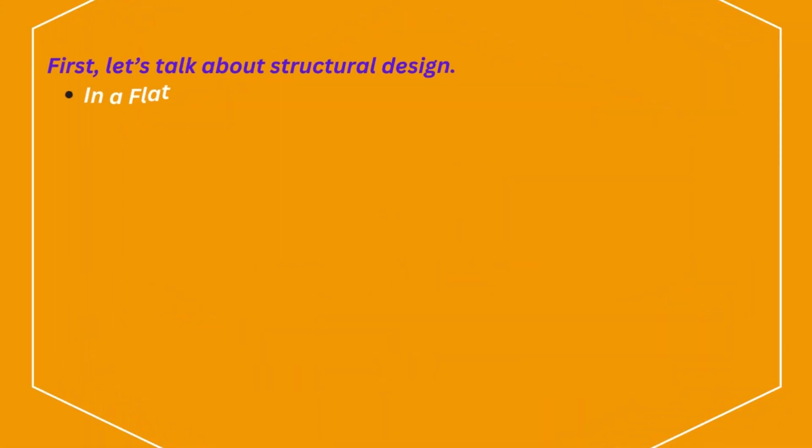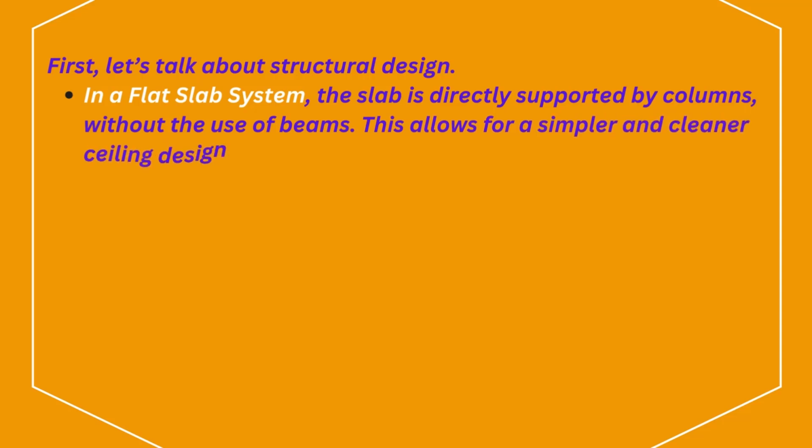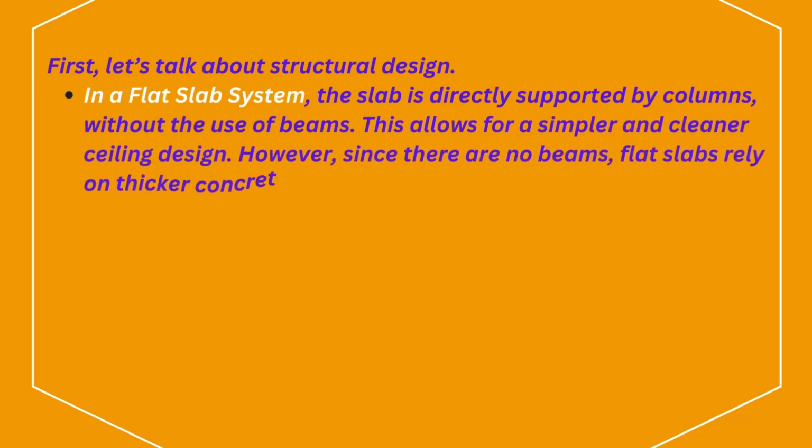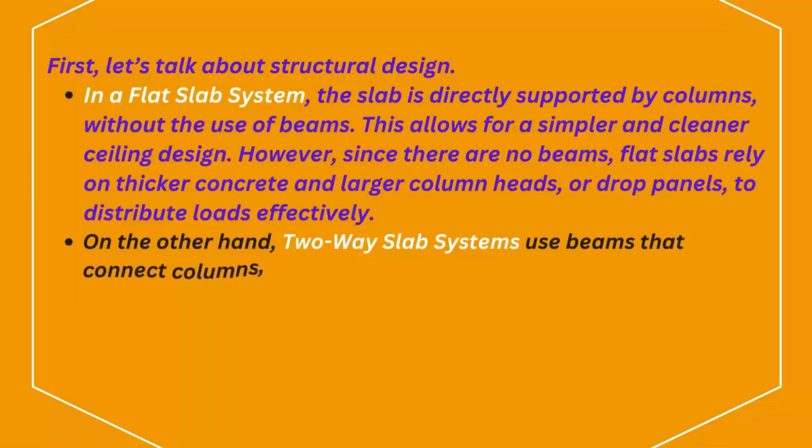In a flat slab system, the slab is directly supported by columns, without the use of beams. This allows for a simpler and cleaner ceiling design. However, since there are no beams, flat slabs rely on thicker concrete and larger column heads, or drop panels, to distribute loads effectively.